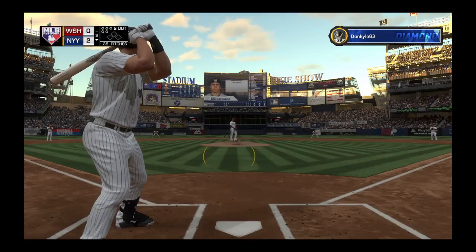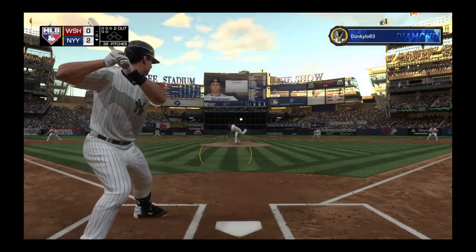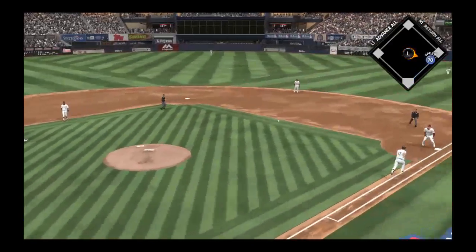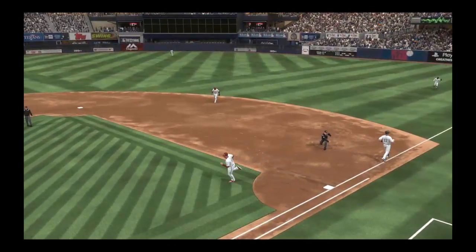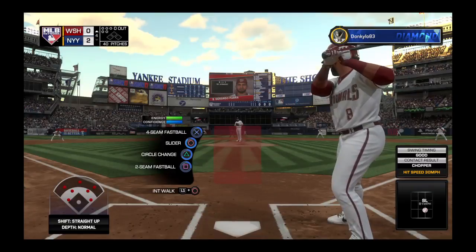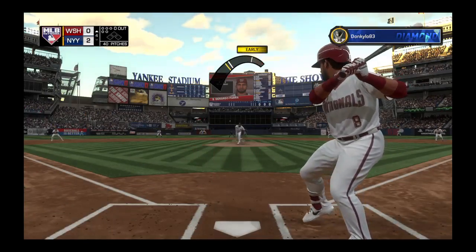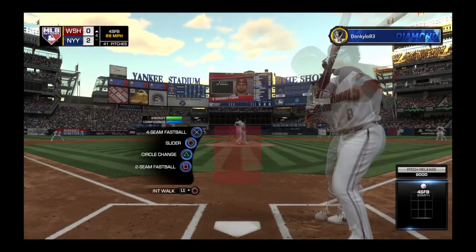And stepping in, the power hitting first baseman, Paul Goldschmidt. Chopped weakly to the left. Throw to first will get him easily, and the side is retired. In is Gerardo Parra. He's 0 for 1 thus far. The left fielder, number 8. Too high that time with the inning's first pitch.